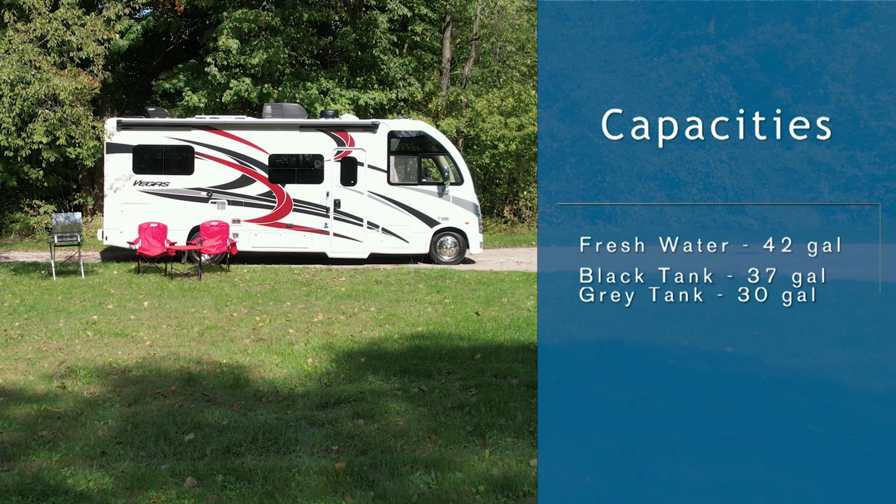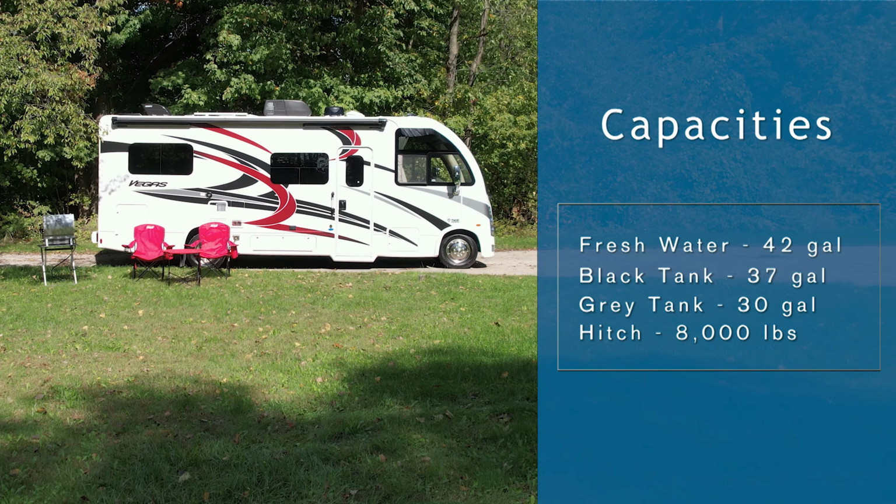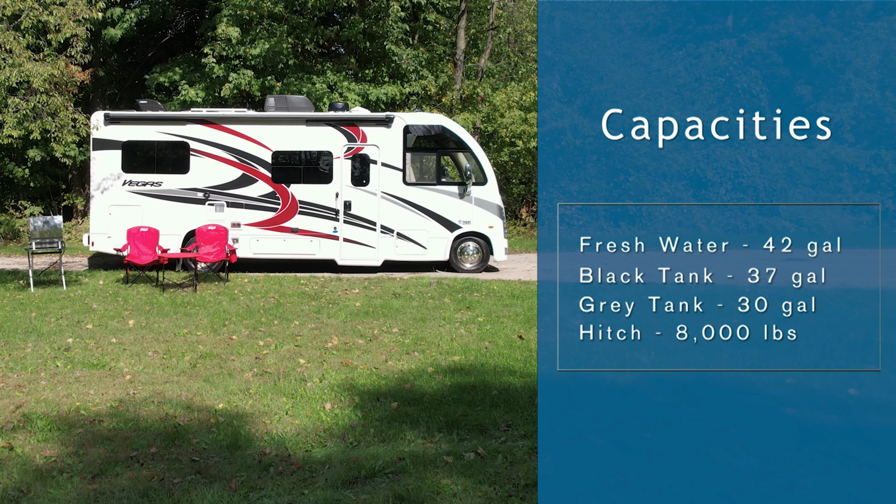When you get to camp, the Vegas is easy to set up and has everything you need for great times while you explore new places.